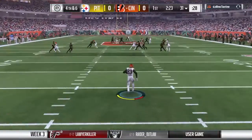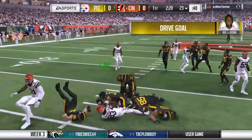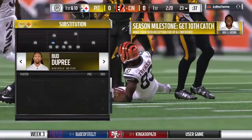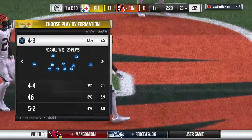Oh, he'll field it in the end zone. Nearly a huge return, as it is still a very good one. 24 yards, and the Bengals take possession. Cincinnati now ready to take the field.